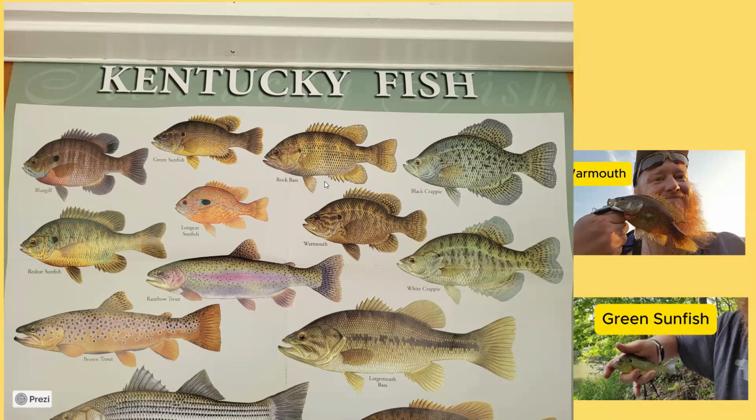But the difference between the warmouth and the rock bass that I can tell, besides the big, more elongated jaw, is you look at the, this is their pelvic fins and this is their anal fins. And the warmouth only has like three main points before it gets fully webbed. And the rock bass has like five or something. So that's how you can tell with this warmouth that I caught here. It's definitely a warmouth.